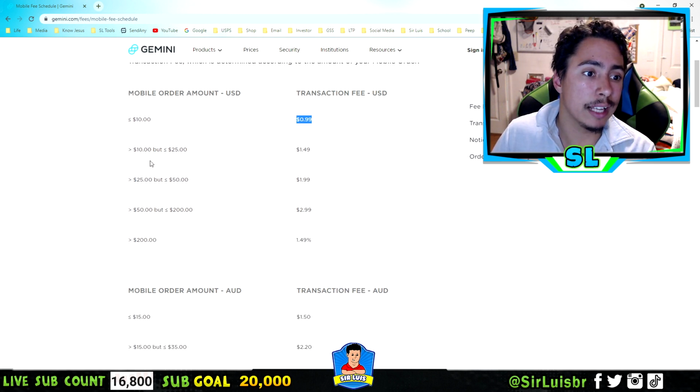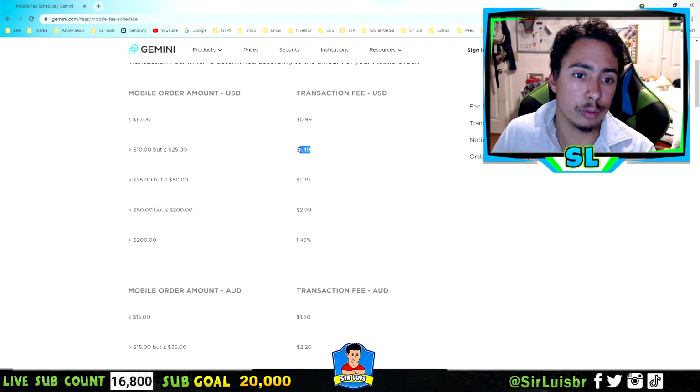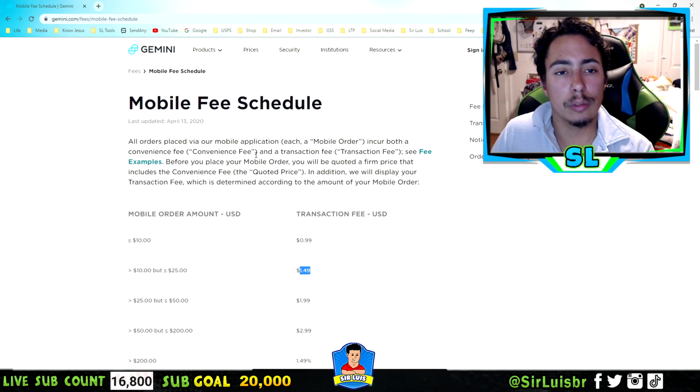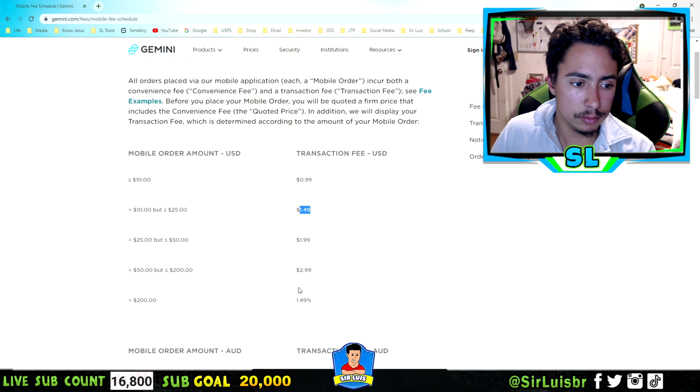Now if you're buying between $10 and $25 worth, you're going to pay $1.49. So that is major. You don't want to do the mobile fee. I don't know why they have the mobile fee. Obviously, the smaller the amount that you buy, the higher the transaction fee you're going to pay.